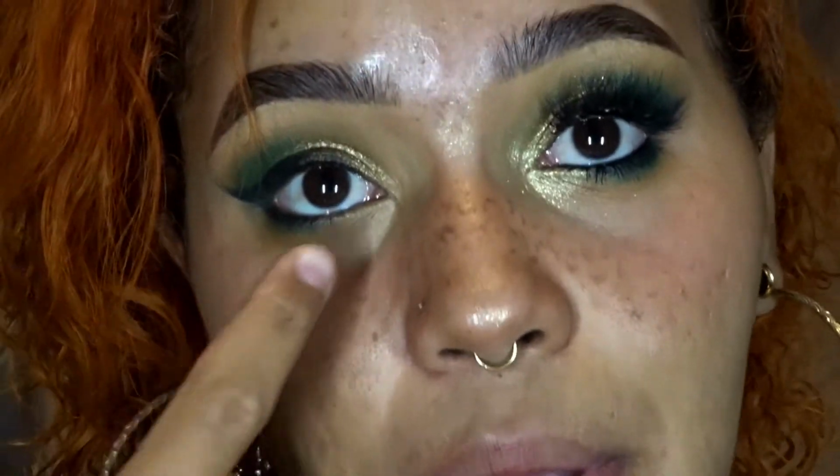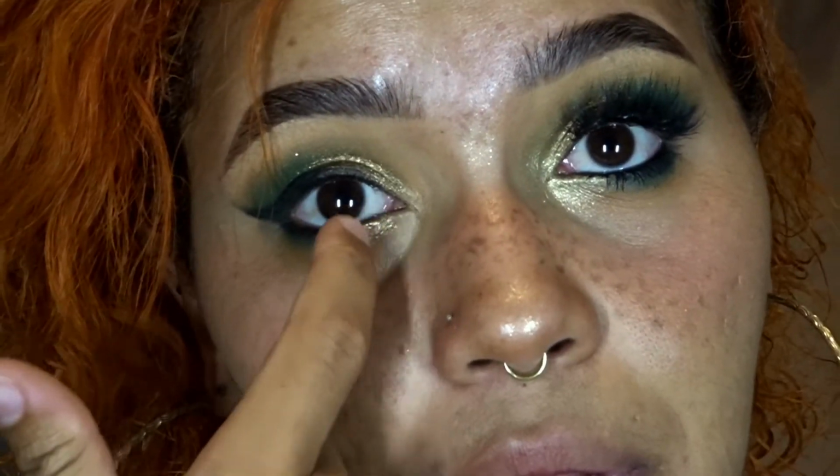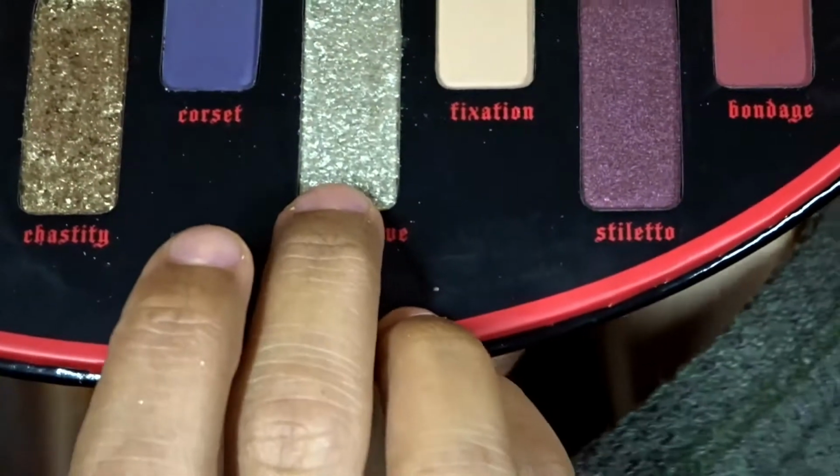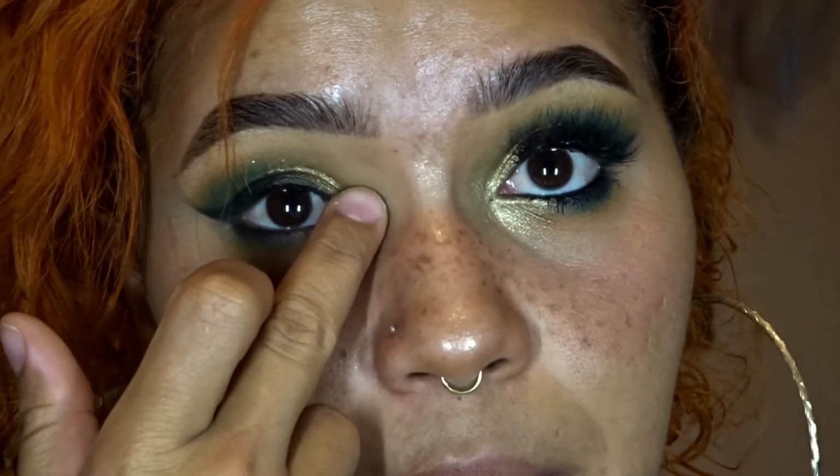So I figured out how to use this color right here, down here. It's with your finger. So I'm gonna go ahead and pop that in on the inner corner. Just like that. See how much more pigmented that is than what we were doing? And then I'm going to take Submissive, and I'm going to put that on the inner corner of my eye.